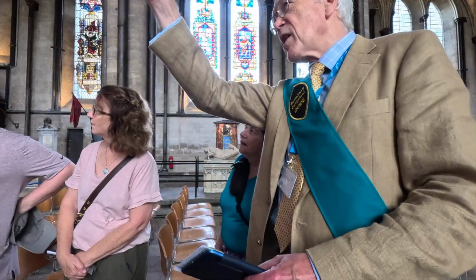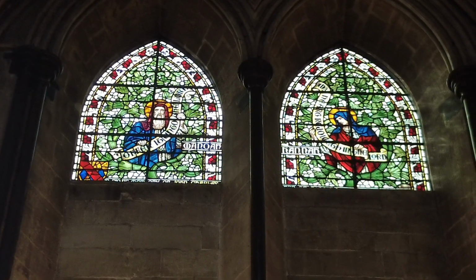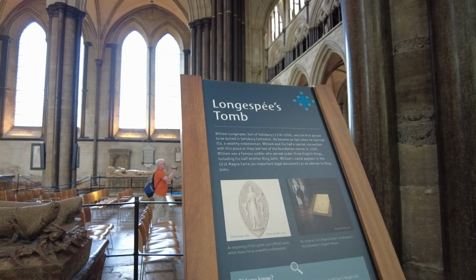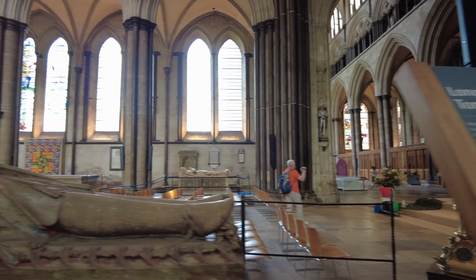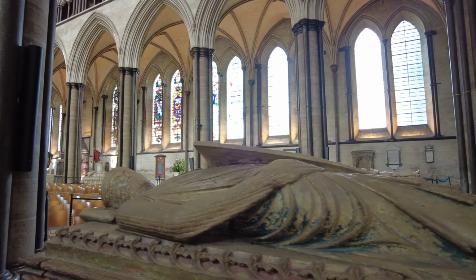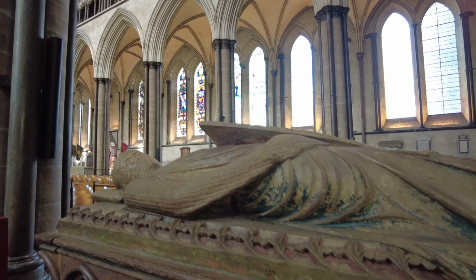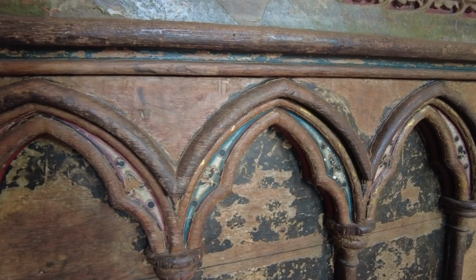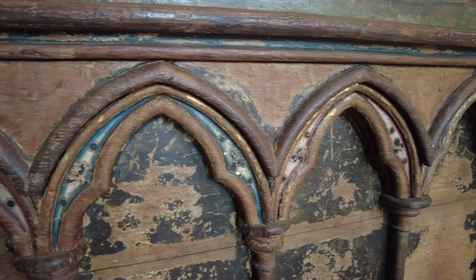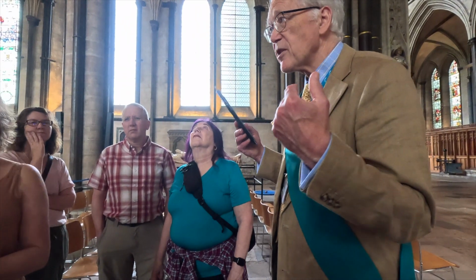The window over the door that you came in through is one bit of remaining 13th century glass. That's the tomb of the cathedral. This is the tomb of William Longspay, who was the half-brother of King John, son of King Henry, and King Richard the Lionheart. First person to be buried here. He's also a good example of how colourful the place would be, because if you look at the base of the tomb, you can see the remnants of the paint on that wooden base. If you imagine all of these painted like that, all the arches painted in a similar fashion, this would have been a much brighter, colourful place.